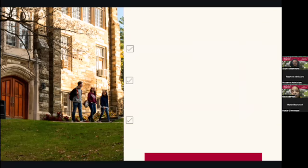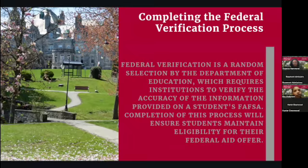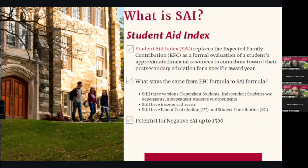Now, with the Student Aid Index, there is a potential of having a negative 1,500. I know that you probably don't know what that means, but a negative 1,500 is like a zero EFC. A negative 1,500 and a zero EFC means that you will receive full eligibility, the maximum financial aid that is available to you. That's all that means.